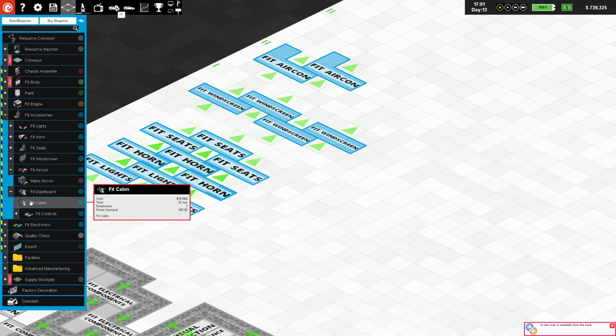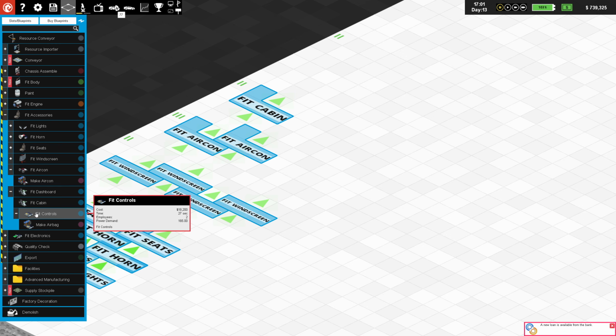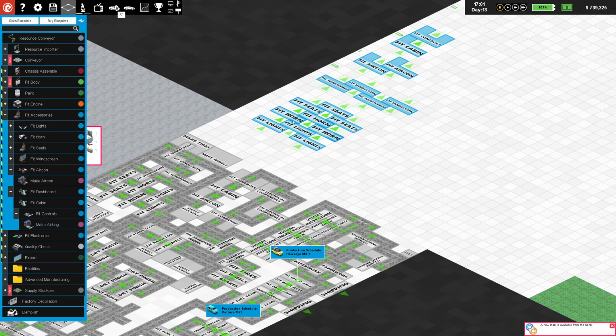And then fit dashboard. Oh, that's easy. That can go to just 1. Yeah, sorry, fit cabin. Yeah, it is just 1. And then fit controls is also just 1 as well. Okay, so that is going to take us from 2 fit light stations up to 3 fit light stations and absolutely everything. We do have 4 fit windscreens over here, and I think that is probably a bit overkill, but for 3 fit lights, that should equal 4 fit windscreens, I think.